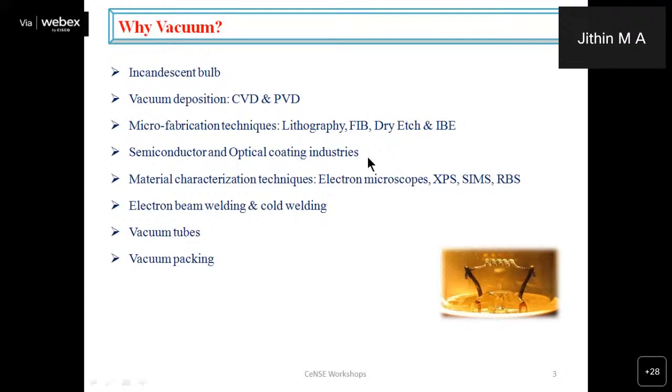There are a number of applications for vacuum. A few of them are mentioned here: vacuum deposition like CVD and PVD techniques, then microfabrication, semiconductors, optical coatings and optical industries. Then material characterization techniques, which are important, like electron microscopes, XPS, SIMS, RBS, all use very high vacuum systems, I mean ultra high vacuum systems. Then e-beam welding, cold welding, vacuum tubes, vacuum packing. In all of these, vacuum is very much needed.